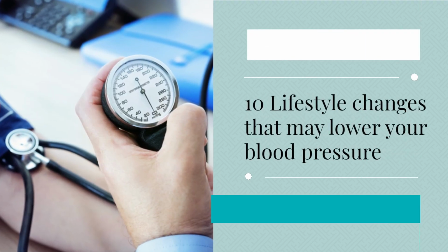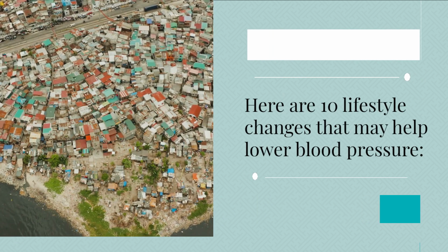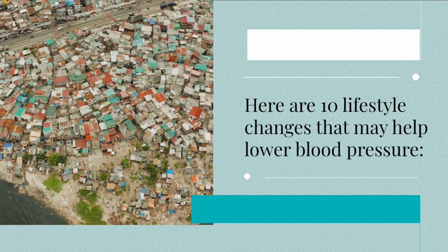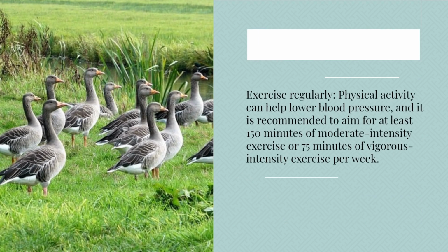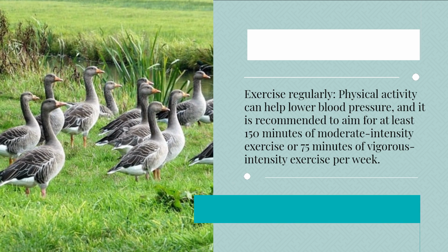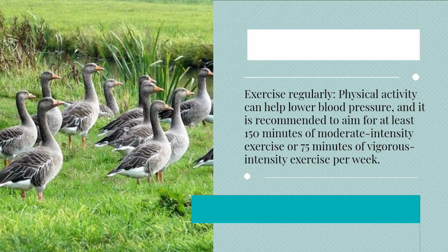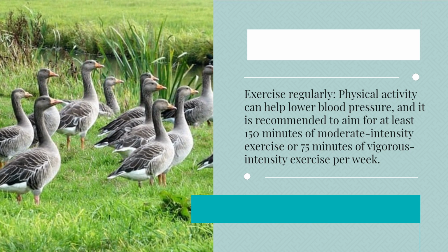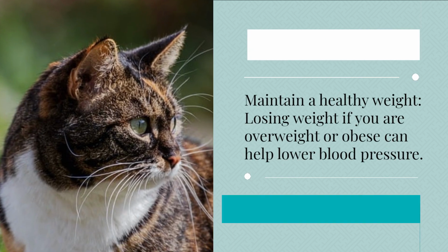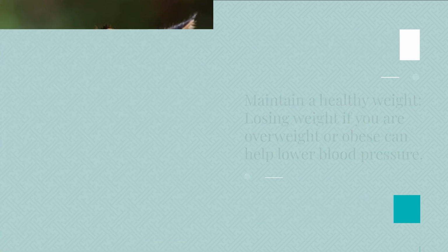10 lifestyle changes that may lower your blood pressure. Here are 10 lifestyle changes that may help lower blood pressure. Exercise regularly. Physical activity can help lower blood pressure, and it is recommended to aim for at least 150 minutes of moderate intensity exercise or 75 minutes of vigorous intensity exercise per week. Maintain a healthy weight. Losing weight if you are overweight or obese can help lower blood pressure.